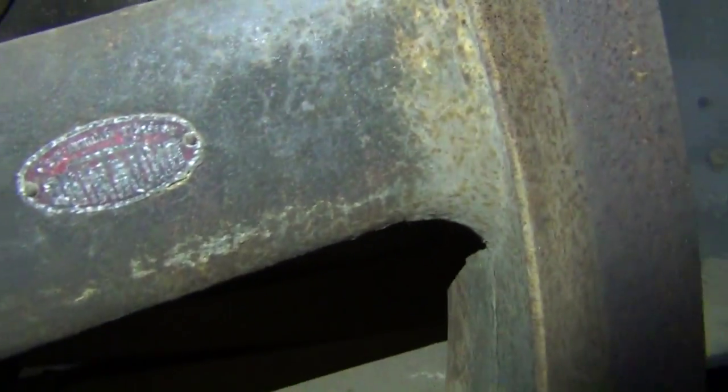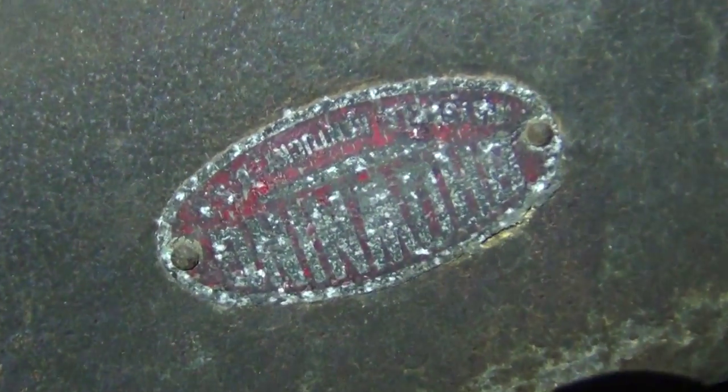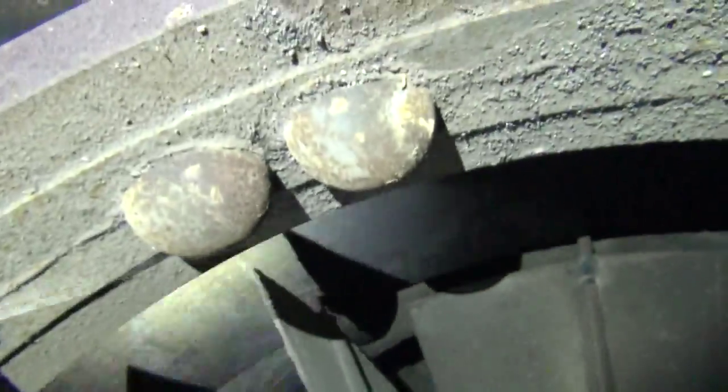Or of course you could just go around like that instead of going through the door right there. Oh, here's the old, you got an old tag on the equipment right here. There we go. Kentucky. This was made in Kentucky. Look at the weights for this to balance it. There's the weights. Oh, wow.